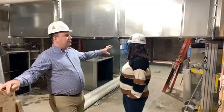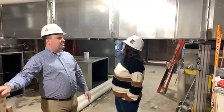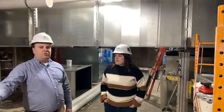There's a lot of ductwork taking place. You can see the ductwork behind us here. This is all starting to tie in to the existing building, and we hope within the next couple of weeks we're going to be able to start bringing online some of these new systems.